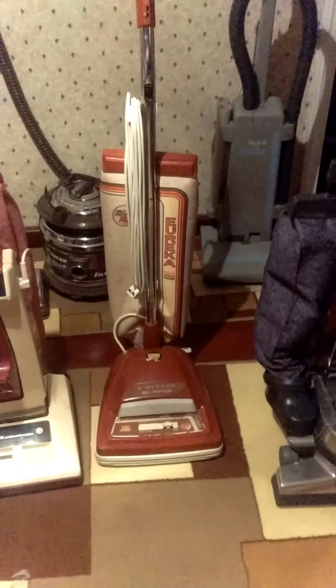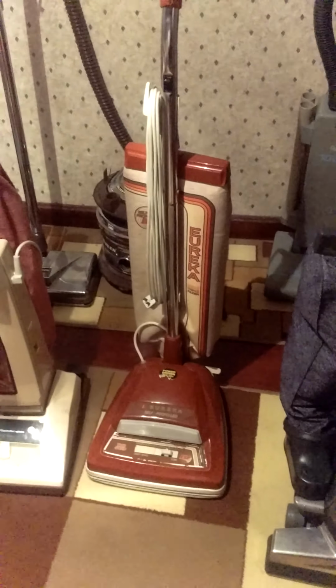I feel like the self-propelled works. It's not too fast, it's not too slow. I feel like it runs at just the right speed, and if you want to speed things up a little bit, you can put it on ESP, which speeds up the motor, and subsequently the wheels turn faster. And even on that, it's not too fast. So I like the Eureka personally.